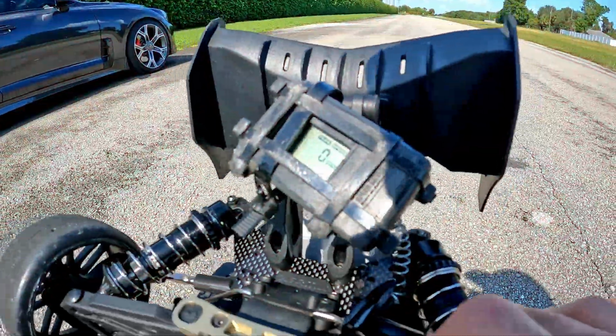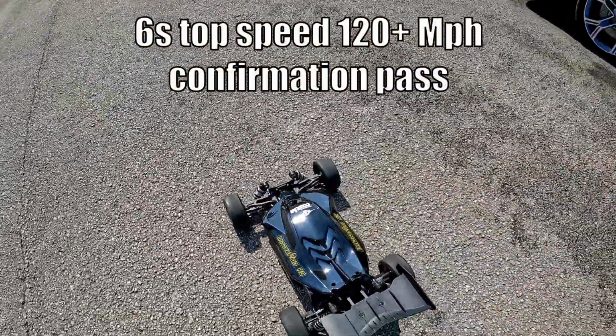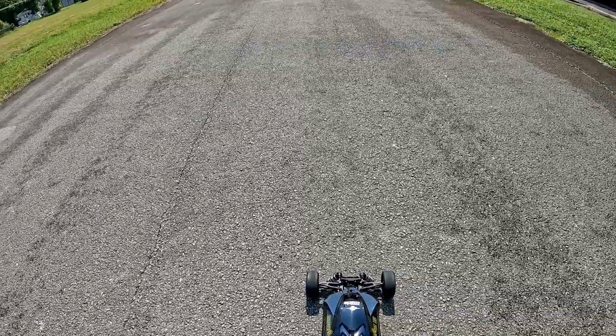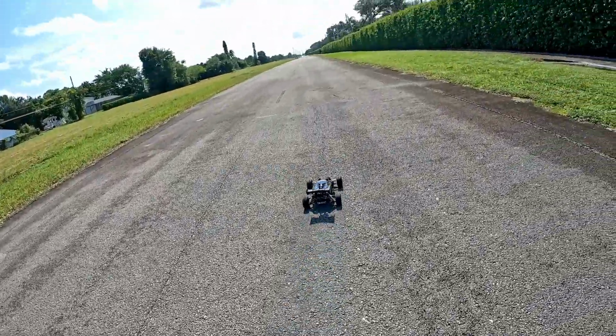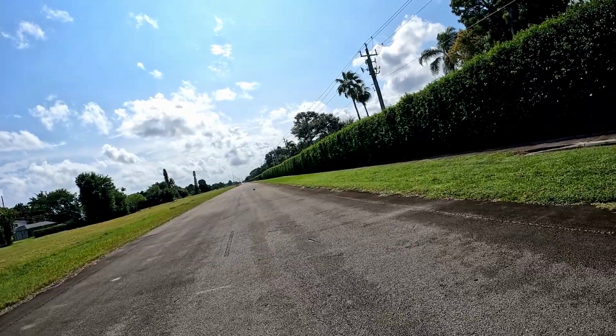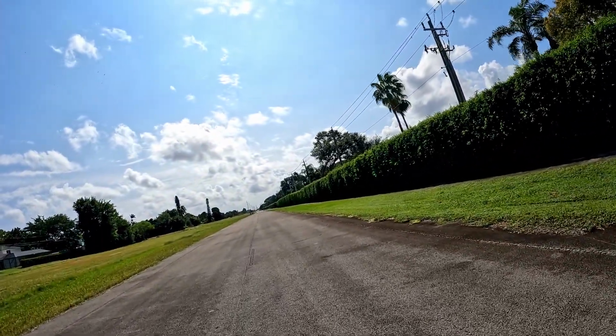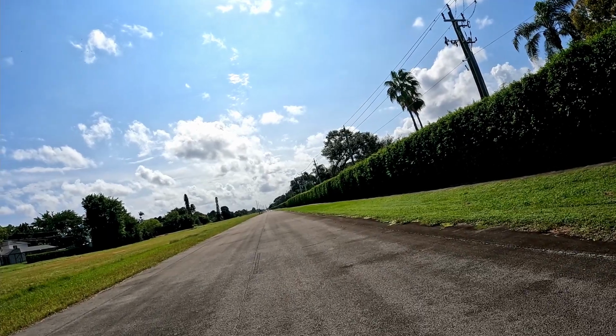All right, so we're all zeroed out here. Now we're gonna be running Midnight again, just to confirm the 120. My fingers are crossed. Let's see how well he does. He's got my heart racing right now. He really does. All right, we're all turned around. Here he comes.